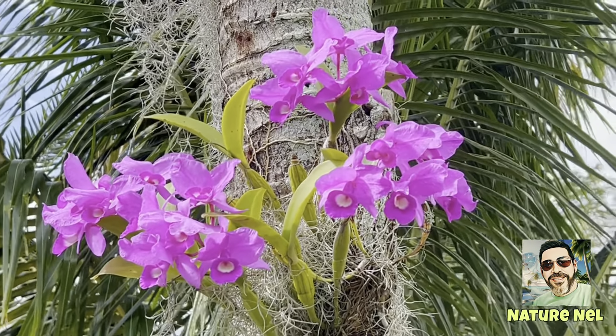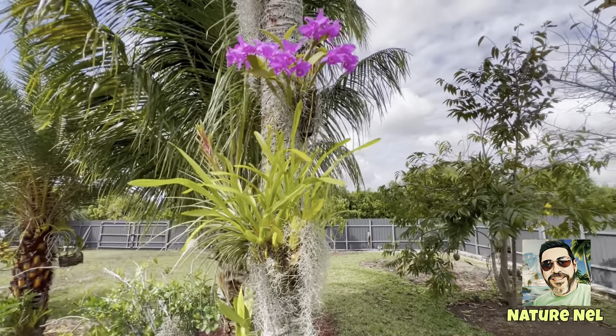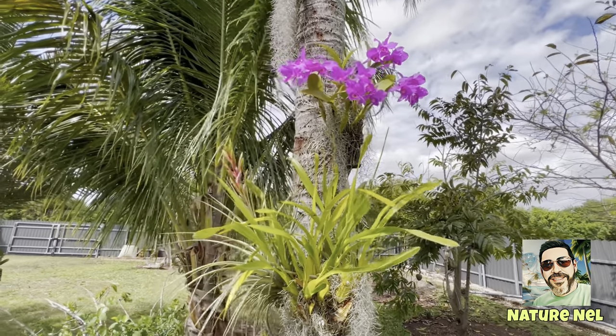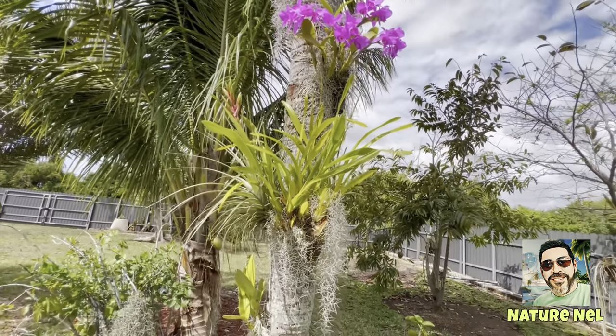Está preciosa. She has it on her palm tree. Yo creo que voy a empezar a poner. Y los oncidios, mira cómo empieza, cómo viene. Qué bello. Her oncidiums are all spiking well. Y hasta la bromelia al lado, qué linda, todo junto ahí. Little nice environment. She has a bromeliad and oncidium.